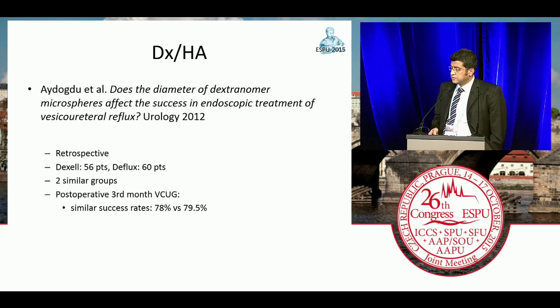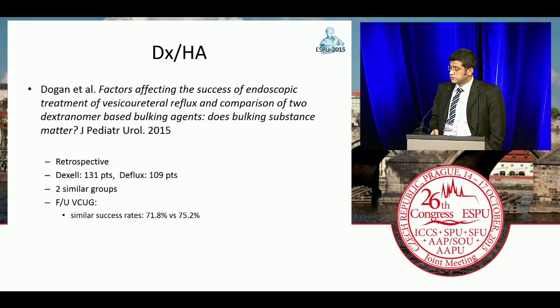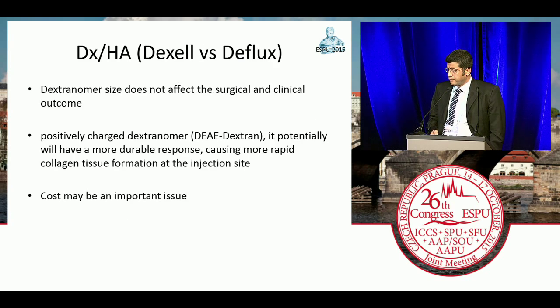In one of them, it was a retrospective study. The results have been compared in two similar groups, and similar success rates have been reported. In another study, also retrospective, comparing Dexel and Deflux, at the end of the follow-up, similar success rates have been reported. These studies showed us that dextromer size does not affect the surgical and clinical outcome.